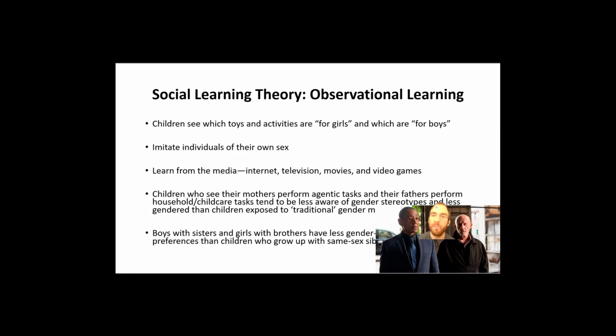The household, spoiler, your family has an impact on your development. If your mother is an accountant or something, when your dad is more focused on household chores, or if you're like Meet the Parents and you have a male nurse as a dad, then you're going to develop less traditional gender stereotypes because that's literally all you know. And the same thing with interacting with your siblings. You interact with your brothers or sisters as a male or female. You're going to do more, by definition, cross-sex play, which affects your development.